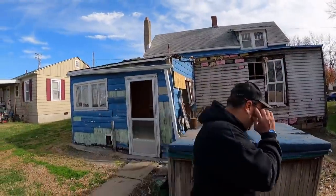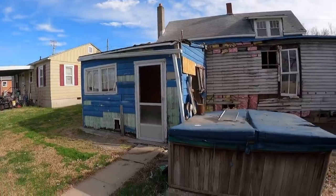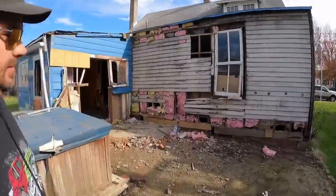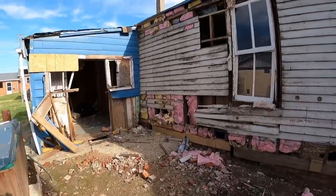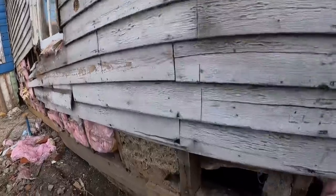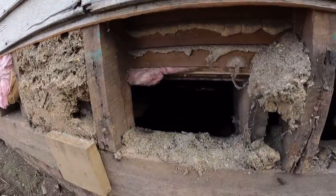Yep. Just confirming all the utilities are disconnected. That all looks good. There's the gas line there. It's been terminated. Here's an important question. What do we got? Basement? Nope. Crawl space.